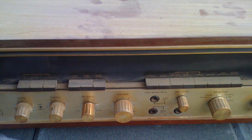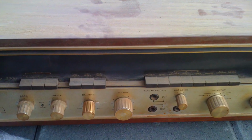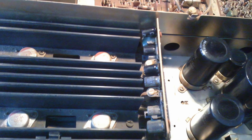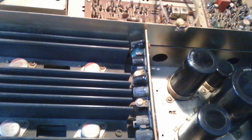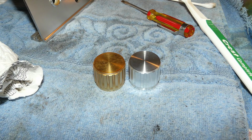So I bring it home, and the pictures, by the way, the first pictures are from when I wiped it down initially before putting it into the vehicle. And then I proceeded to just start cleaning it. And you can see it was in really rough shape.